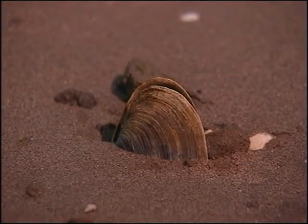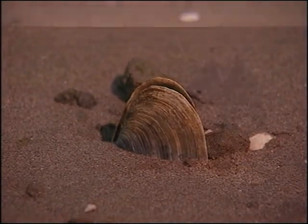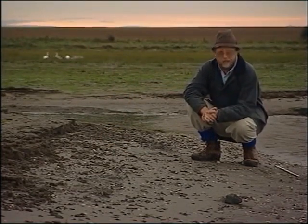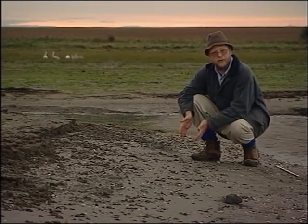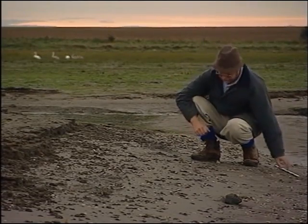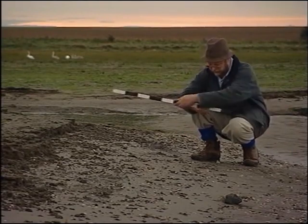So much for their life habits then, their ecology, but what about their death habits, so to speak, their taphonomy? How did these bivalves come to be preserved in life position in their burrows? Well, the answer may be this.